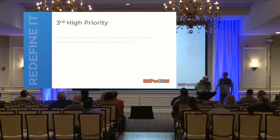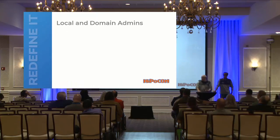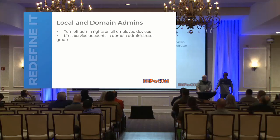Third high priority, again, these are what insurance companies have on their radar. Start planning for them. Local and domain admins: turn off admin rights on everyone's device. At High Point, we have our normal login, and if we need to do anything as administrator, we have to put in a different account, one of our elevated accounts. And I'm not talking just about technicians or engineers, I'm talking about our project managers too. If they need to install a piece of software or do something, they have a separate local domain admin account from their own, so it's not literally right there that they can do it. So there's some segregation that needs to happen.